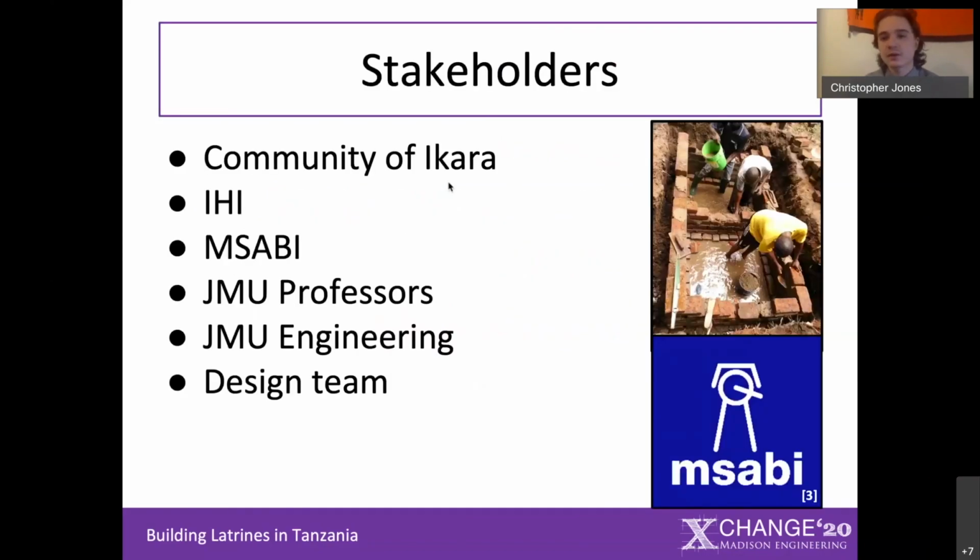So some stakeholders that we are working with is the community of Ifakara. They're our number one stakeholder in the sense that we are designing a solution for them. It's important for us to understand that this is a community that's across the world. They have different cultural norms than we do, and we have to consider their needs and their wants when we're designing. We want to limit the amount of bias that we bring into this project. We really want to hear from our stakeholders and understand what is it that they are used to and what is it that they're comfortable with, and we want to conform our solution to them.